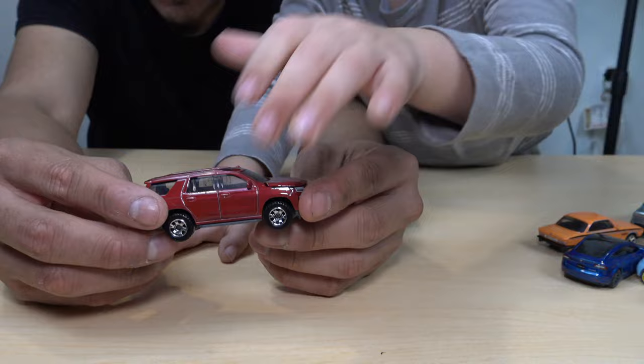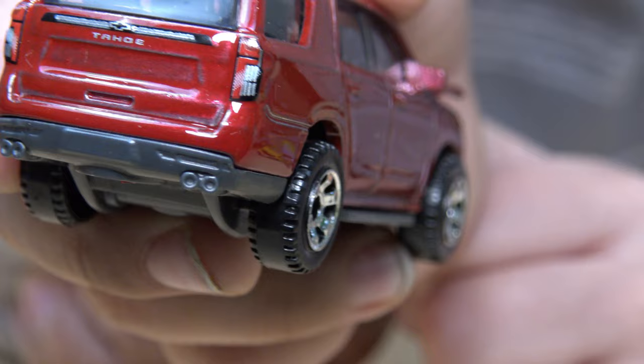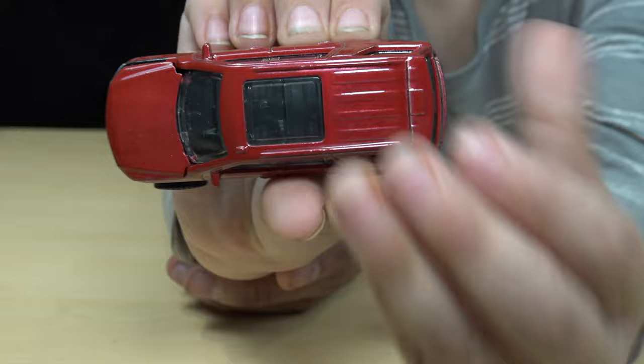I want to show you the back so you can kind of see. Oh, it looks nice. Show him the back. There it is. Now the front. That's the front, with the nice headlights. That's the side of it. The top, the roof with a nice sunroof. And then the other side.